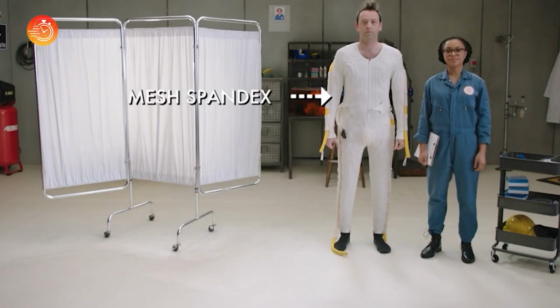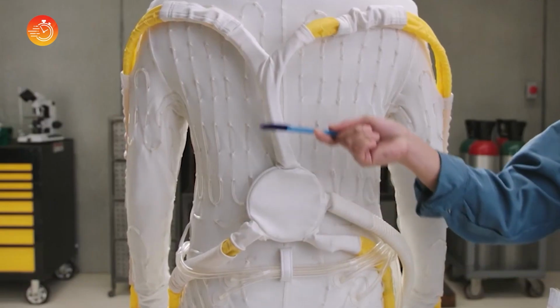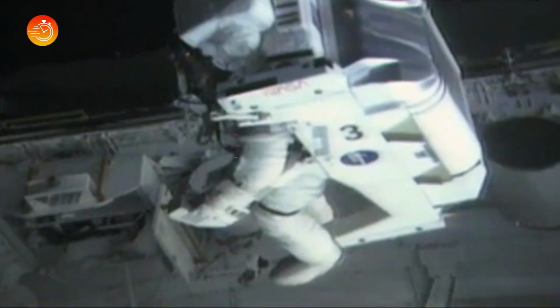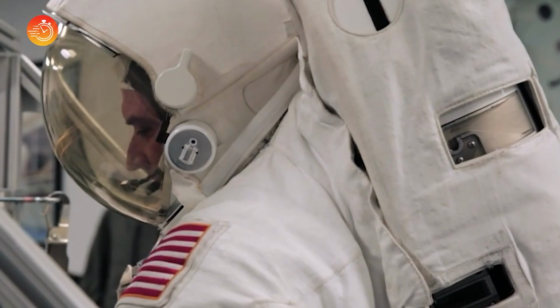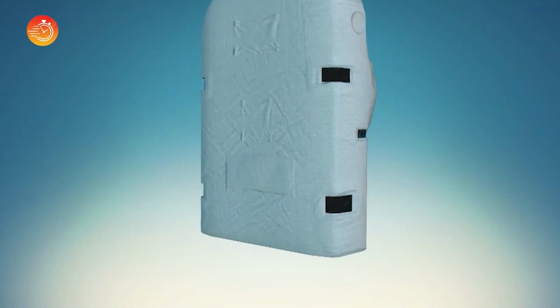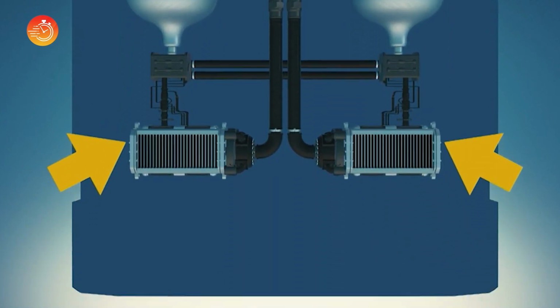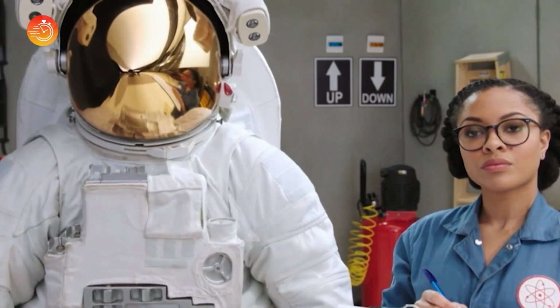This tight-fitting and stretchy garment has 300 feet of tubes with chilled water flowing in them, and this helps maintain the astronaut's body temperature. The backpack, known as the Portable Life Support System, or PLSS, situated on the suit's back, is a pivotal component. It stores oxygen for breathing, eliminates exhaled carbon dioxide, and supplies power to the suit. A fan ensures the circulation of oxygen, while a water tank holds cooling water.